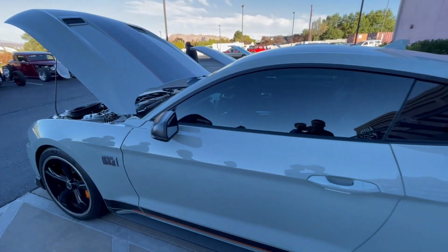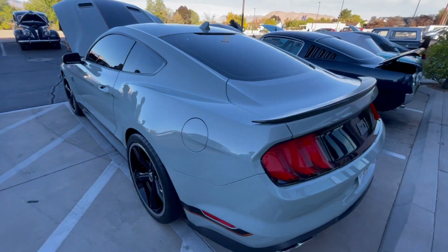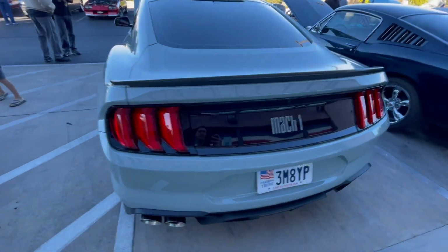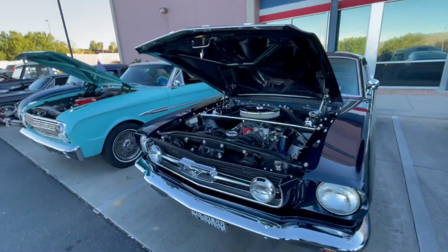He said he had a lot of problems with the Bullet and ended up just wanting to get something new, so we got this Mach 1. Very cool to see, very nice car. And there were a lot of Mustangs there.